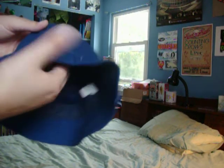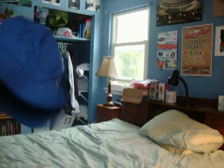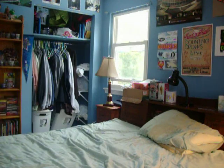So, navy blue style, Lehigh Valley. This is the logo, by the way, Lehigh Valley IronPigs. This one's very small. It doesn't really fit me that well, but I still saved it and have it in storage.